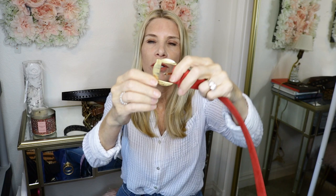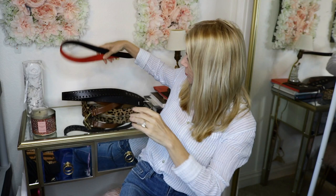Okay, this belt is by Echo, and I know Echo makes scarves. Yes, it's made in Taiwan, but it's a nice, pretty brushed red color, and the buckle, I don't know if you guys can see it, but it's a really, really pretty quality buckle. It's gold and it has like a little stamping on it. It's just really nice. So, got that.